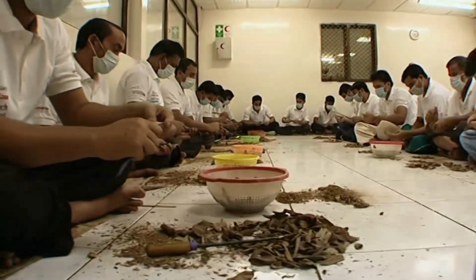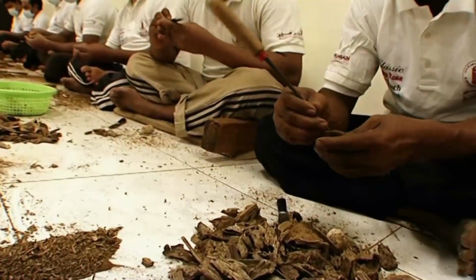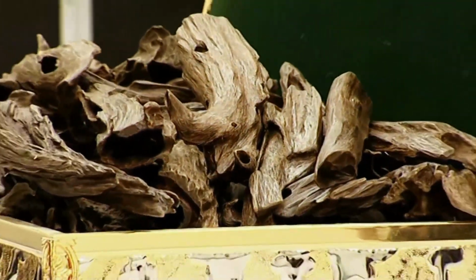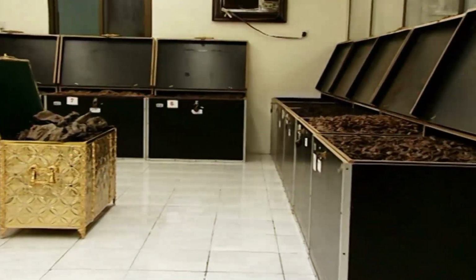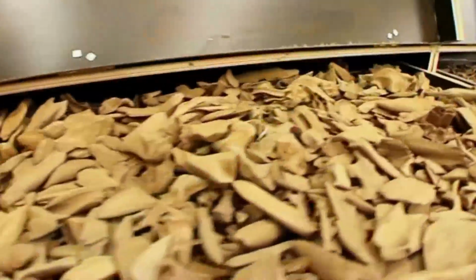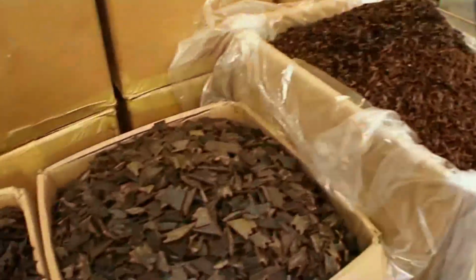You can see this piece is half already worked, but half is still being worked. So you can see how they're processing. The processing is done very carefully. The people who are experts on this agarwood can clean it, and it is a very expensive thing. The price of agarwood differs in many countries. Mostly high quality agarwood is now selling at around $100,000 to $150,000 per kg.